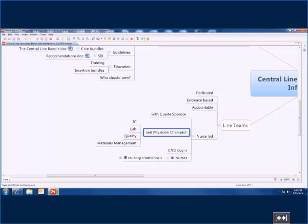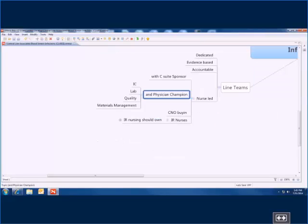However, I have found in my short career in this job that with anything that is a potential problem, people very easily absolve themselves of that responsibility by passing it on. And I really think that the IR nurses should own this process. You have the best skill set of nurses in the hospital for this.